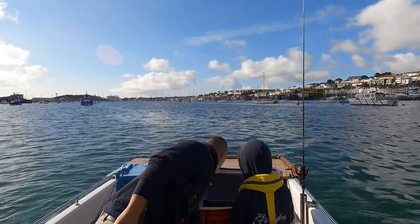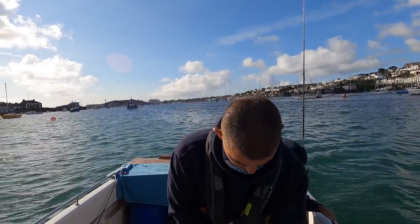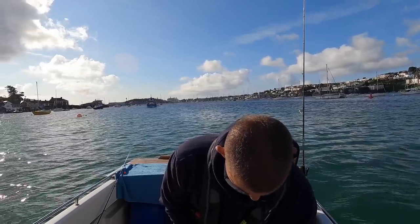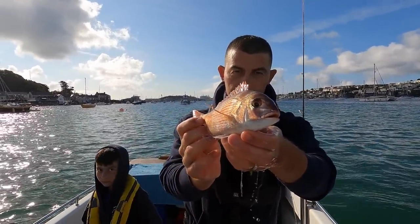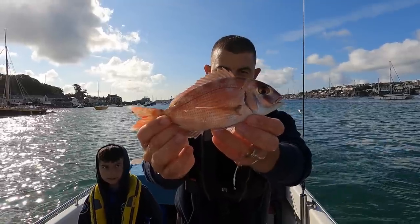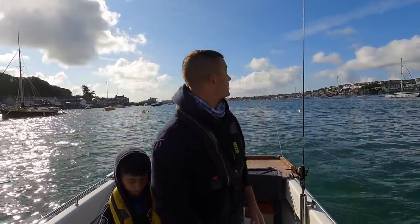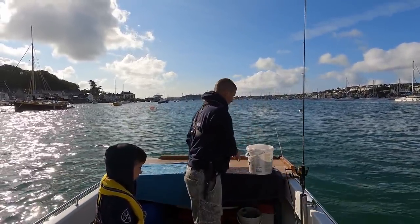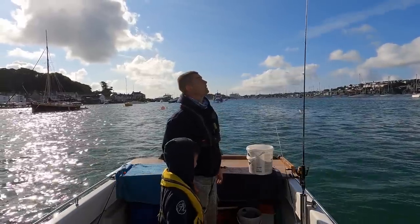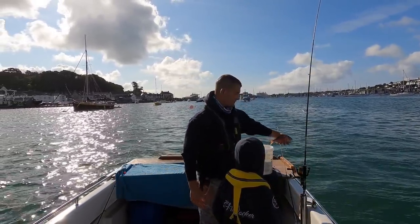Oh, sun's come out. Sun's come out, so I'll show you this fish in the sun. See. You can see there's some lovely blue spots on there. It has got some lovely blue spots on, hasn't it? Go. You can get it down. Nice to watch it.